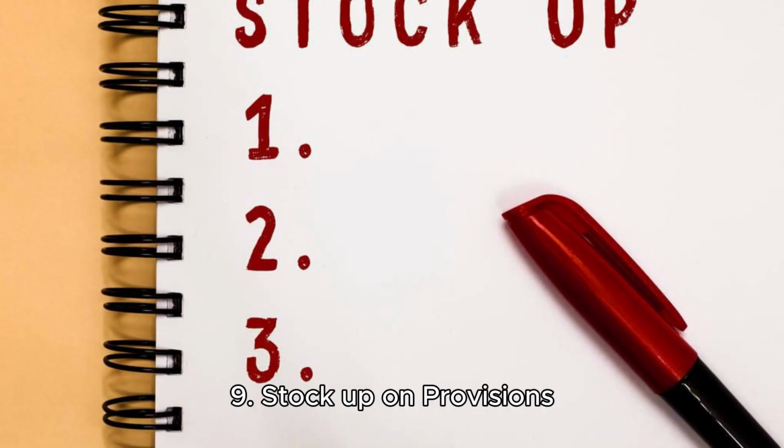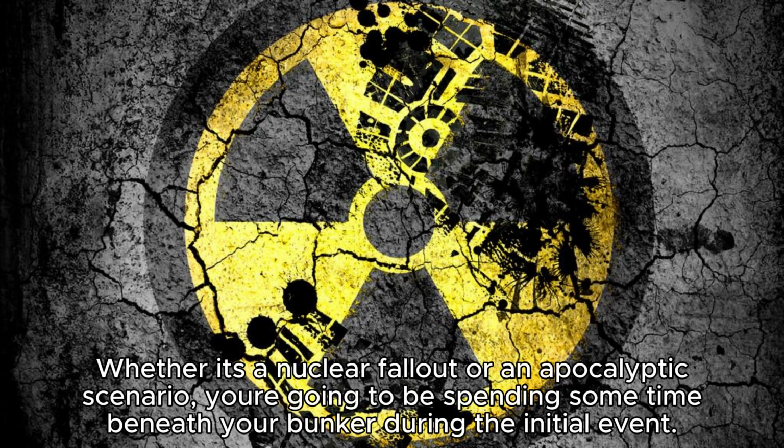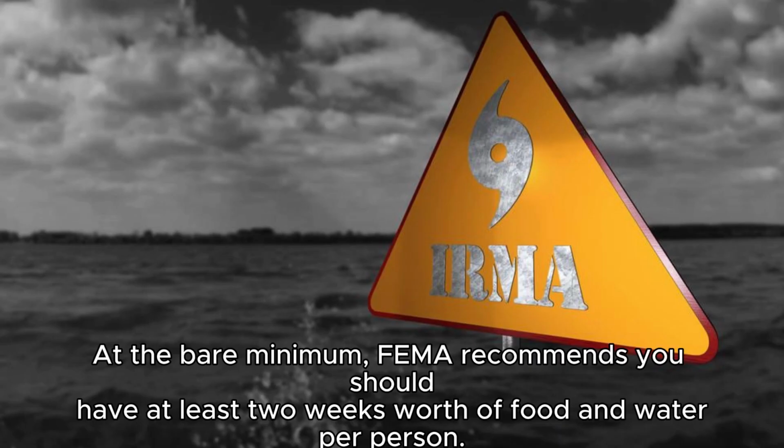9. Stock up on provisions. Whether it's a nuclear fallout or an apocalyptic scenario, you're going to be spending some time inside your bunker during the initial event. At the bare minimum, FEMA recommends you should have at least 2 weeks' worth of food and water per person.